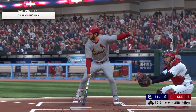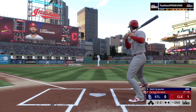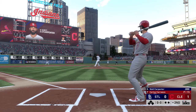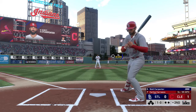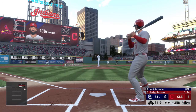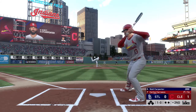So coming to the plate, Matt Carpenter, as it'll be 5, 6, and 7 due up to kick off the second inning. Carpenter. First pitch coming, here it is. Off the plate, ball 1. The 1-0.